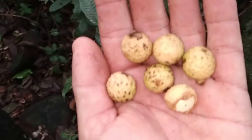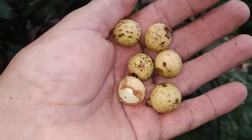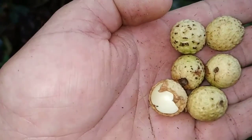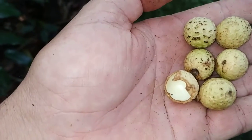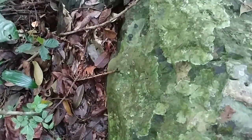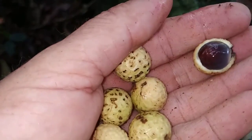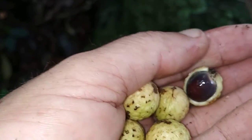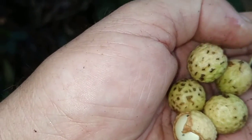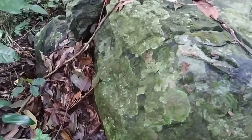Well, those longans, which are most probably wild longans, and which are most probably not completely ripe, are yellow, so they don't fit with any of the varieties. Still, let's try them. Well, the inside looks like a typical longan. You also call it mata Kuching, cat's eye. Yeah, looks a lot like a cat's eye. And I look a lot like lunch to the mosquitoes.